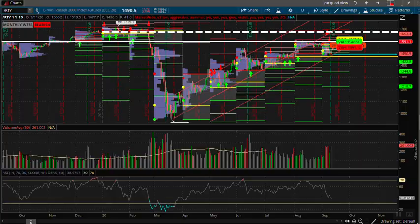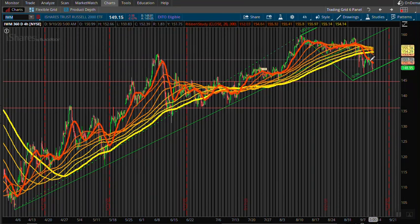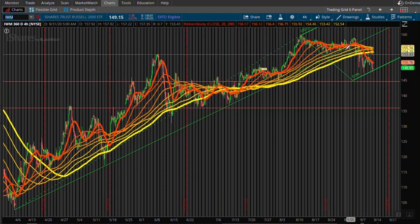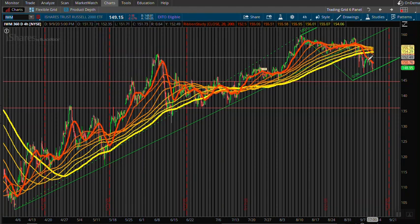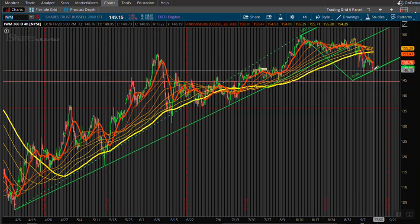Let me show you. Okay, I'm using the ribbon study. And as you can see here, the dark orange is the fastest moving MA, and the heavy yellow is the slowest moving MA. And I just want to give you an idea. This is a really good illustration of just how fast the rollover is coming down here on the IWM. And using the Andrews pitchfork, we came down here and tagged the pitchfork as of Friday. So definitely something to keep on watch here.